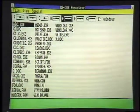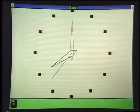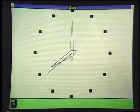We'll start up Microsoft Windows here, and I'll select an actual Microsoft Windows task. One of them, which just runs all by itself, is their clock, which you can put into a window, and it sits here and counts time for us. So we're running Microsoft Windows under MS-DOS, and at the same time, we're still running Unix on the other terminal. I can do another Unix job over here if I wanted to.